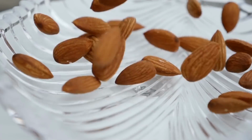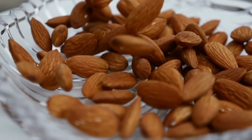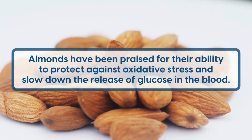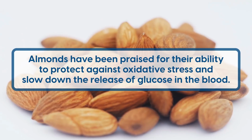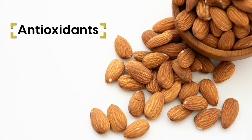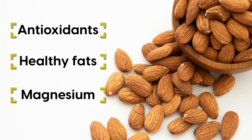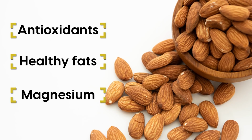Research has shown that eating nuts may be an effective way to lower blood sugar, but one nut that truly shines is the almond. Almonds have been praised for their abilities to protect against oxidative stress and slow down the release of glucose in the blood because they're rich in antioxidants, healthy fats, and minerals such as magnesium. Magnesium is an essential mineral for our body and is shown to play a key role in blood sugar control.